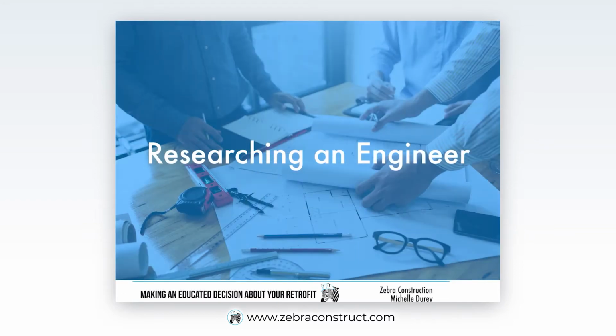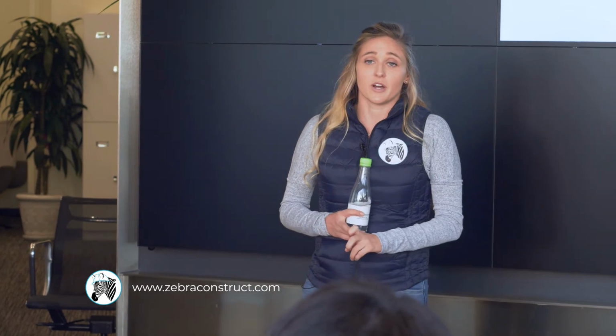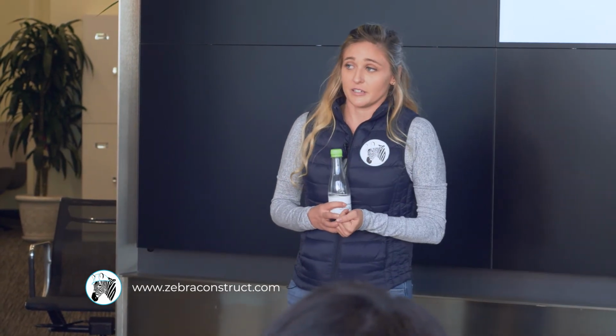Starting with an engineer of record: that is whoever is stamping the plans. They're essentially liable, so they have to be on the Department of Consumer Affairs website. You can check here to see their license. Make sure you've talked to this engineer and that they're going to be involved in your project, that they're going to go to your site.